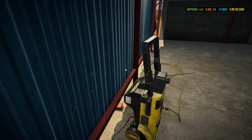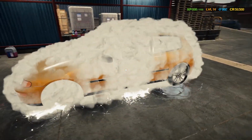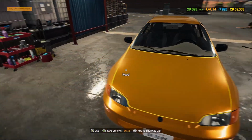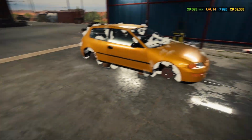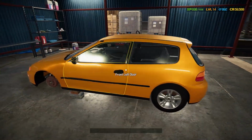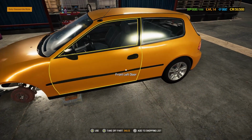This thing looks like it is a creamsicle color. Not a bad color for a little Civic like this. I don't know what color we're gonna end up painting it. Wow, that's a really pretty color. We might leave it this orange color. Not bad. All right, let's do a little quick interior wash. It's not necessary, but we want to do it. I mean, this is a really cool orange color. Some black wheels on this thing would look pretty sweet.